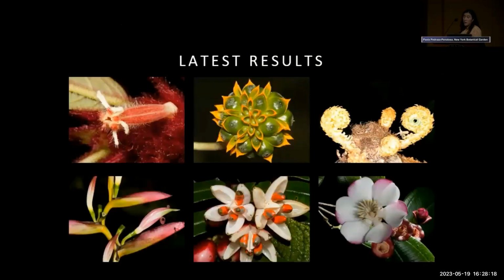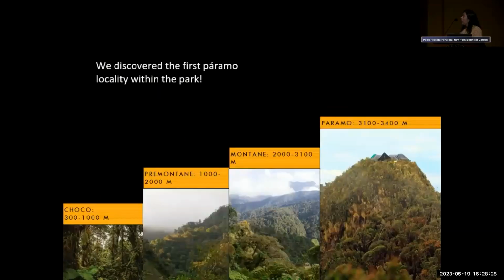Now I'm going to move on to the latest results. This is a dynamic flora that gets updated every time that we receive a new identification. Botanizing in little or never explored areas really pays off in many ways, some of them unexpected. We discovered the first paramo locality within the park, and this way we were able to add a whole new ecosystem at the top of the altitudinal belts.